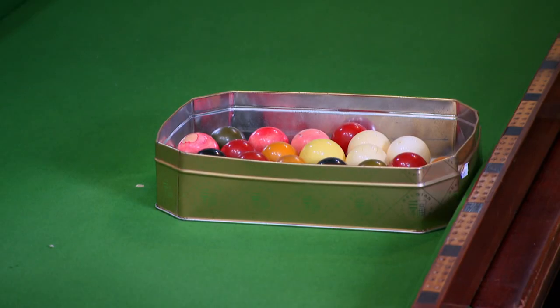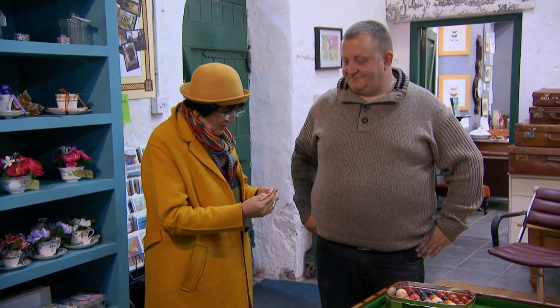Well done, Anita. Now, I'd love to buy it. I'd like to pay £140 for it. So what do you think? As it's you, Anita, go on then. Oh, thank you very much. That's great. You're welcome. Well, I'm going to give you £140, which is every cent that I've got.